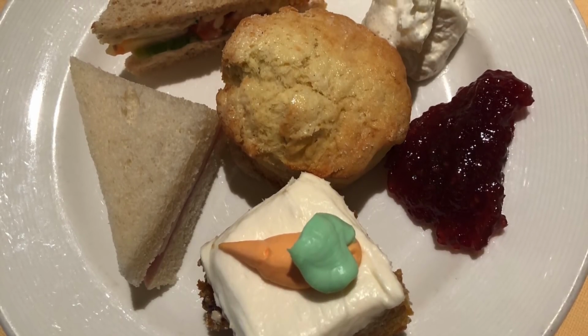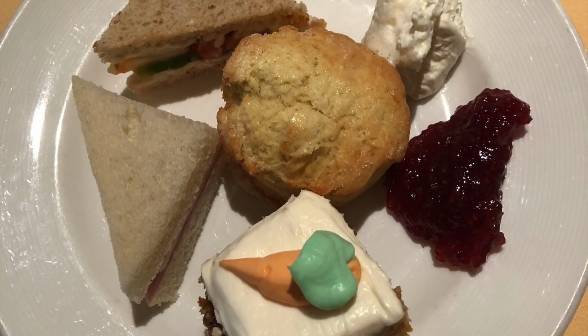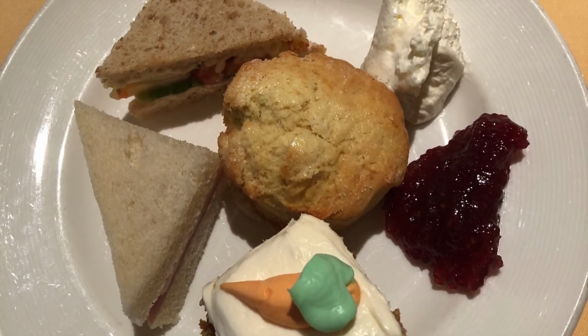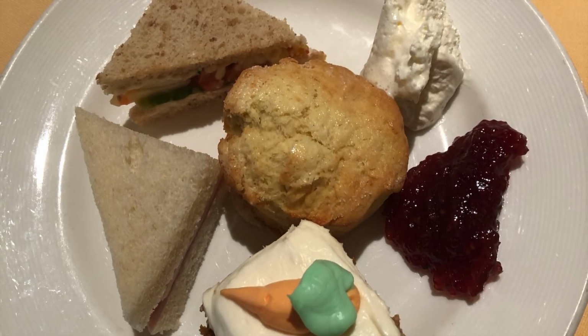But little finger sandwiches. I think that's a veggie sandwich and a little ham sandwich. Carrot cake. I'm going to say that's the scone. They brought the scones hot and served them with jam and whipped cream. It was good. Let me just say that. It was good. I'm looking at this now going, oh, I could go for those hot scones.